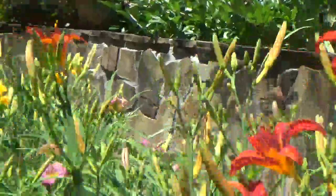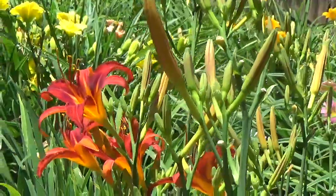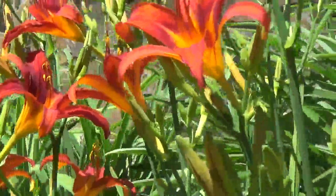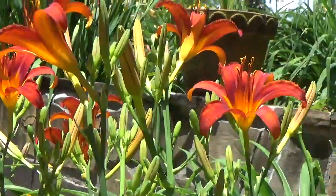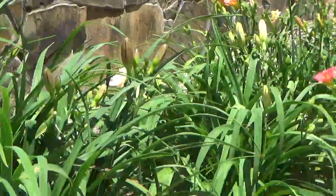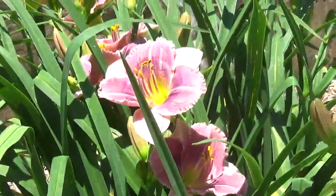And this is a 1949. You remember that year? Well, I don't. It was a couple of years before I was born. But that is Garrett Jr. And it has a really good scape. There's a few scapes that I hadn't noticed before. It has a really good scape under it. But it's a pretty flower with a very well-branched scape. That's Pugsley right there.